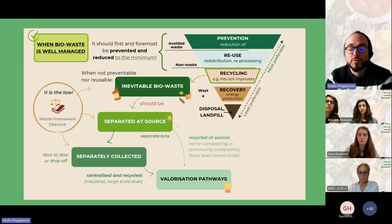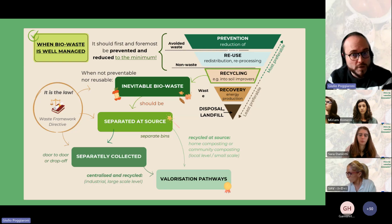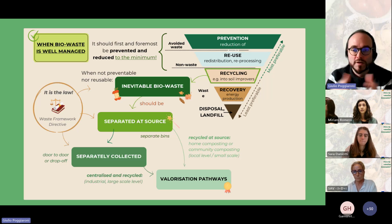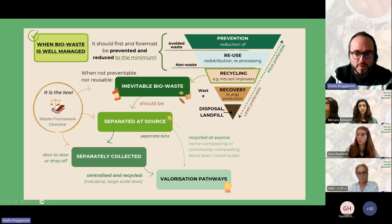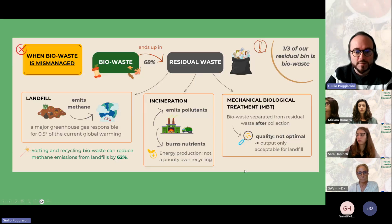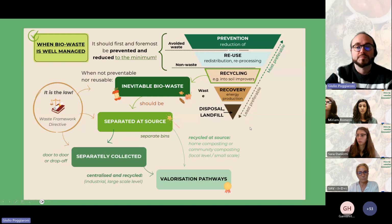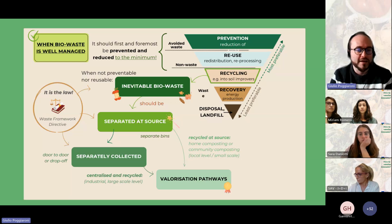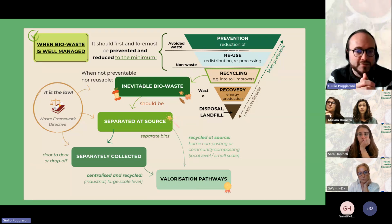For example, food which is still not waste, but is given away from the restaurants or from the supermarket, can be reused, especially by food banks or charity organizations. This is what we can label as reuse. And then once we have the so-called inevitable biowaste, we end up in the recycling phase. So inevitable biowaste is what cannot be avoided. For instance, once you eat the banana, the skin of the banana, of course, is inevitable biowaste.